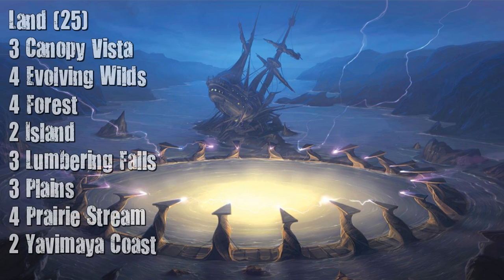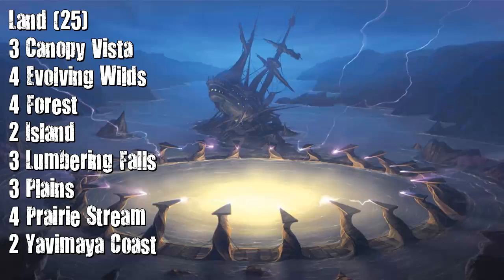Here's the mana base, same thing really. Not much different, although this deck does play a lot of Evolving Wilds, a full playset. Evolving Wilds is finally an important card in Standard. That's pretty nice to see, but again, this is just the same mana base we've been seeing for about a month now.